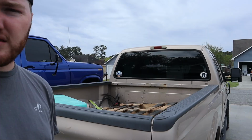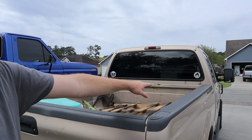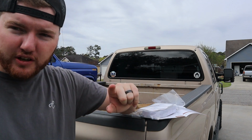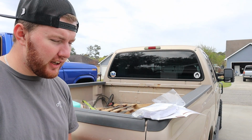Step one. The bulkhead is the part of the bed that's at the back of the cab. All right, so like I said, that is the bulkhead right there. I'm actually gonna wipe it down with some denatured alcohol to help this stick to it, make sure it's clean, and then we'll get it on.